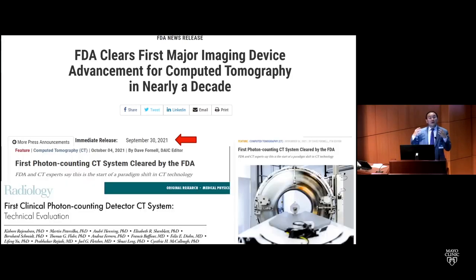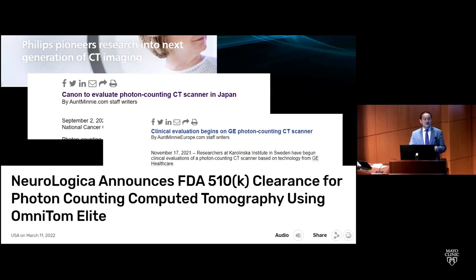And this was obviously quickly picked up by many media outlets, and we had our first technical evaluation paper. Kishore led the effort and we published that in Radiology. And then meanwhile, almost simultaneously, we saw a lot of news reporting that multiple vendors, Philips, Canon, GE, released news that they are working on photon-counting-detector CT. They built prototype systems that can perform in vivo patient imaging, looking at the evaluation. Later, we also saw Neurologica has a dedicated head CT with photon counting. So I think all the vendors are moving in this direction.